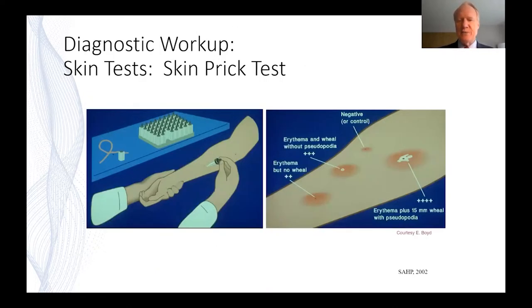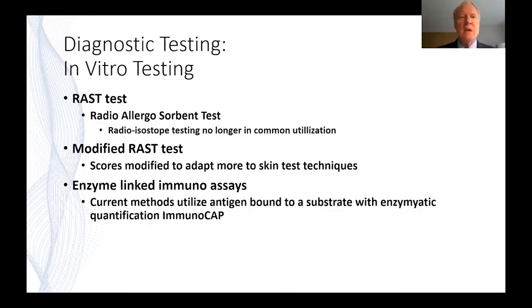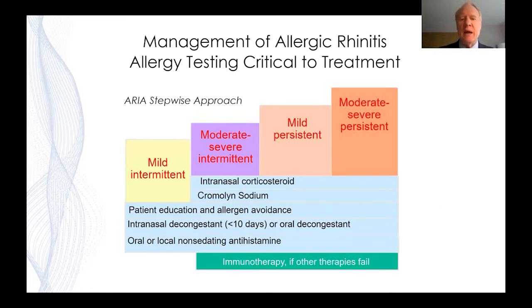Skin testing has been available for a long time and is the mainstay of allergy testing. But more recently, the use of in vitro testing, starting with RAST and modified RAST, and more recently the enzyme-linked immunoassays, and particularly ImmunoCAP, has become a simpler and equivalent way of evaluating patients for allergies. And when we look at that, we know that if they have allergic rhinitis and we eliminate the things that they're allergic to, their symptoms will be reduced. And then we can integrate other therapies as needed.